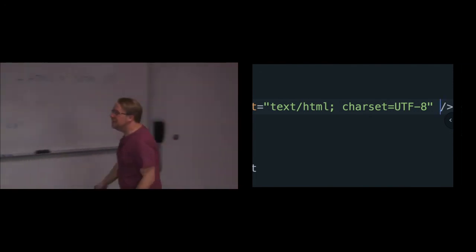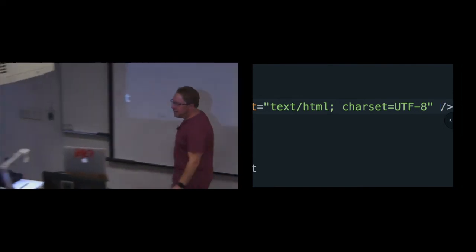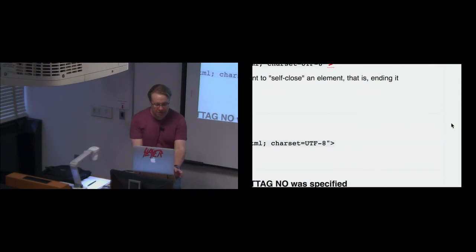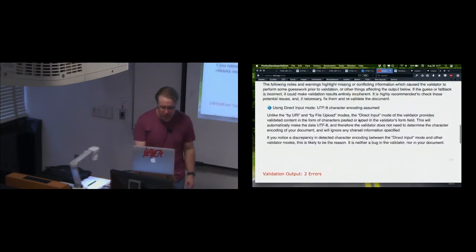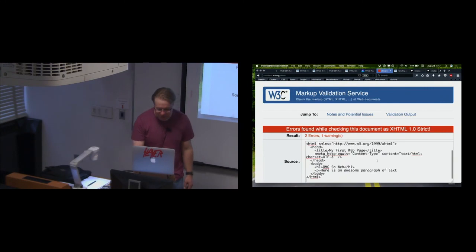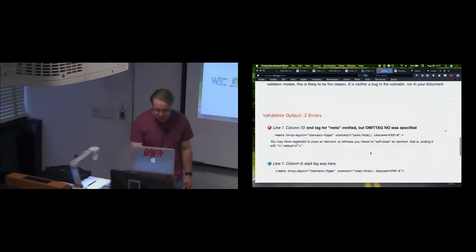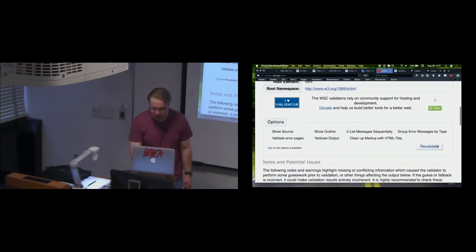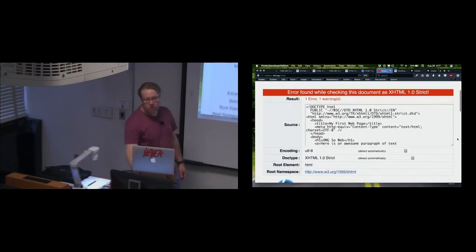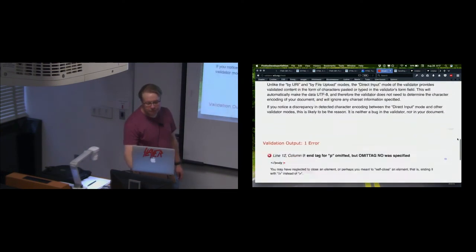So there we go. So let's save this, and let's try again with our delicate little XML. Has to have everything just right. Okay. So we'll dump this revised version in with our little self-closing tag. There it is. Right here. Okay, and then we revalidate. Oh, we're so close! Okay. One error. One warning.